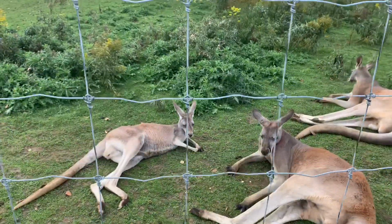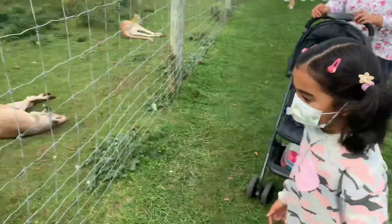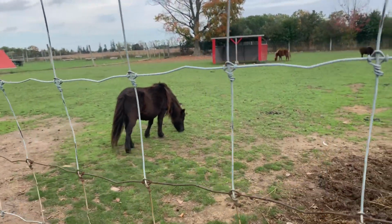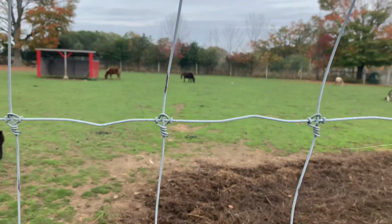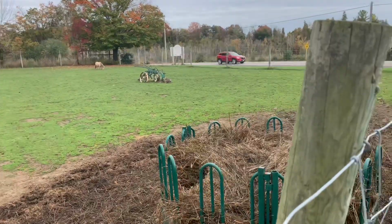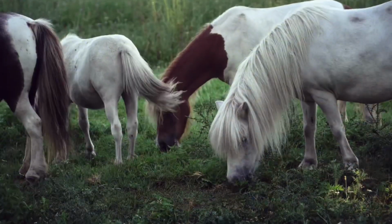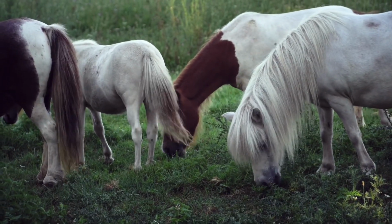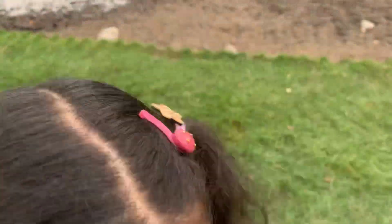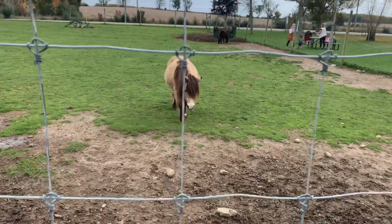That one was actually sleeping, but then I woke them up. Yeah. All of them are sleeping. So are you trying to wake them up? They are actually miniature horses, but they look like ponies. Yeah. But I really like that one. There. So, these are ponies? Hi pony.